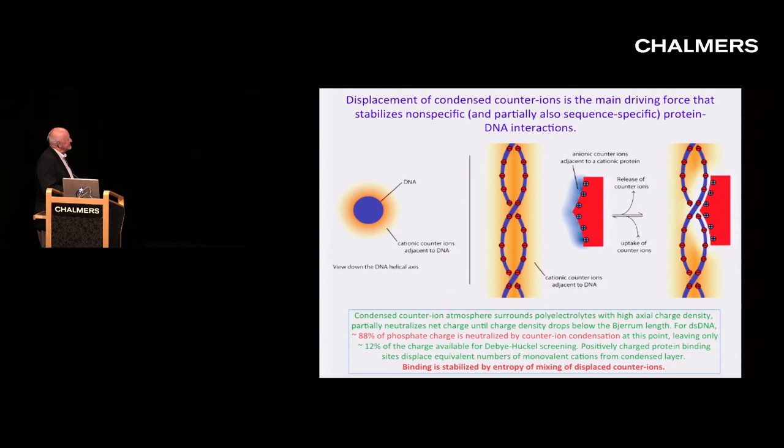Here are all these phosphate groups. If there were no DNA in water, of course, it would be explosive. It just denatures spontaneously, and the reason is that this counterion atmosphere surrounds these polyelectrolytes with this high axial charge density, so it essentially sucks in cations that are monovalent, bivalent, until it drops below what's called the Bjerrum length, which is the level of a polyelectrolyte that can be stable and structured.